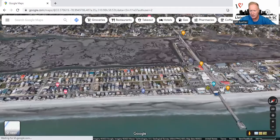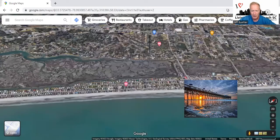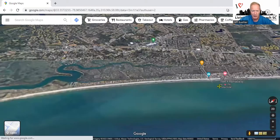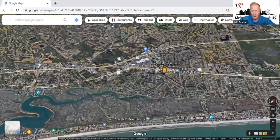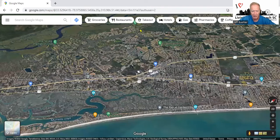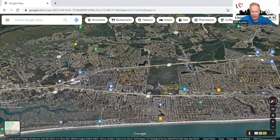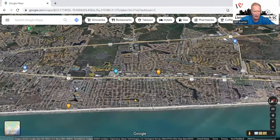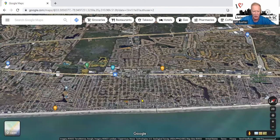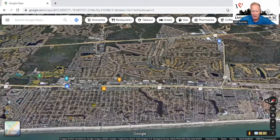Here we're still into Garden City. Here's the Garden City Pier. I'm going to zoom out just a little bit here. So you can see we have the Burgess area, so we're still kind of near that suburb area, and then into Surfside Beach. And again, I think you're going to find Surfside Beach and Garden City Beach to be very similar. They almost tend to blend together.